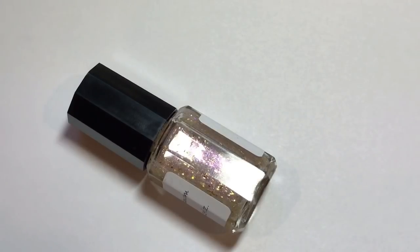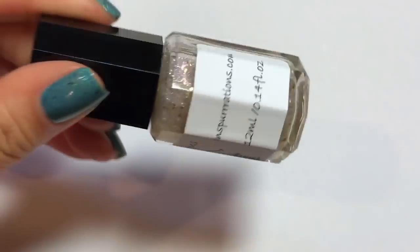So let's get started with my VIP polishes first. So those are the polishes I was able to redeem using coupons at all the different vendors. And I think I'm missing two polishes because either they ran out or they didn't bring them. One is from Zaftig Lacquer, the other one is from Great Lakes Lacquer, and then they're gonna send them to me through mail later.